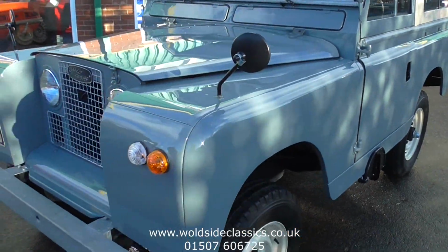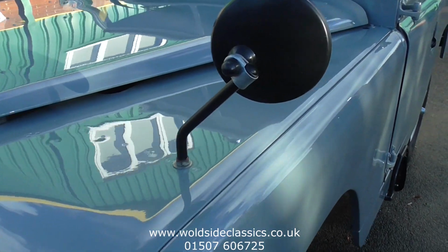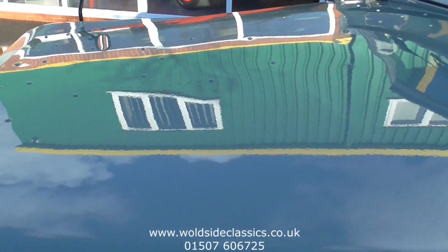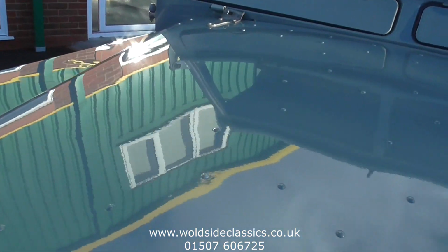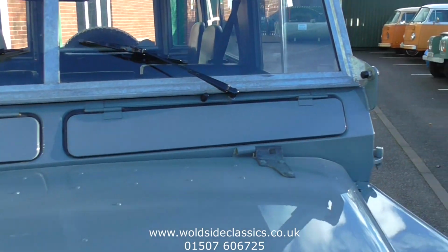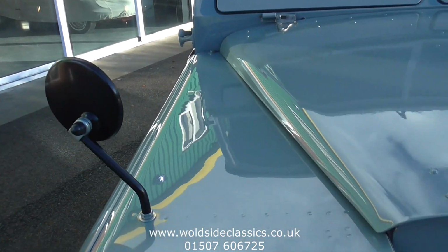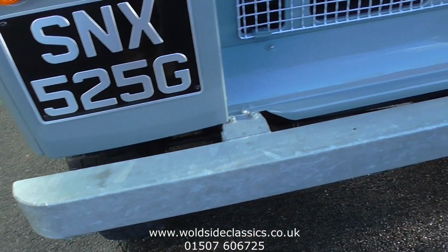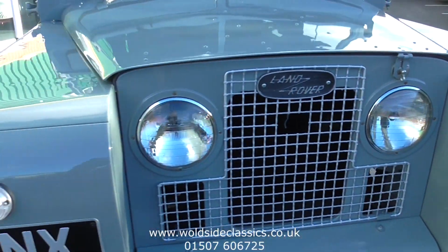Coming around the front, you see the Series 2A with the internal LED lamps, external door hinges. The paintwork around the rivets is as there should be. Gleaming paintwork, original registration number, and the original steel mesh grille.